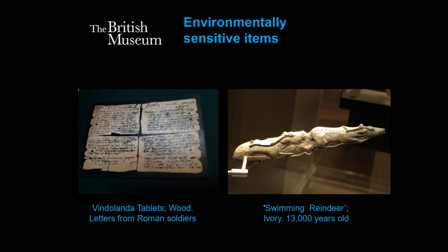And often showcases have got equipment within them hidden underneath the plinths of the showcase that manage that temperature and humidity. The swimming reindeer is in a store, which means it's already placed into a box, and that box acts as a buffer from the environment anyway. And the store it's in is already air conditioned. And because it's such an important object, we have auxiliary equipment in that store so that if something fails, we can immediately bring in backup equipment.